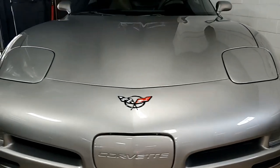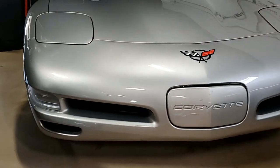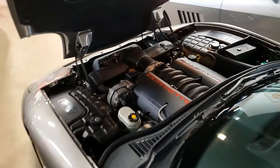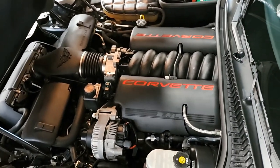It's light pewter metallic on the exterior with a light oak interior and light oak convertible top. What a color combination, and this car's been well cared for. Under the hood, you'll find a 350 horsepower LS1 engine with automatic transmission and posi rear end.